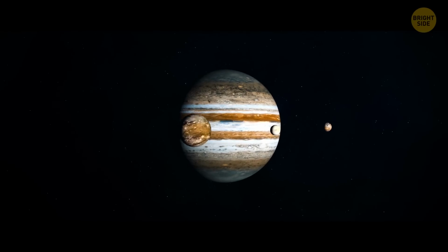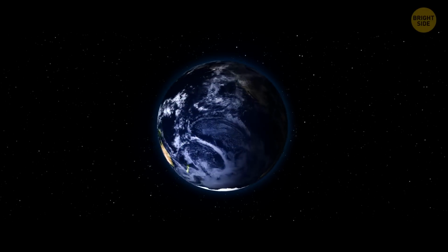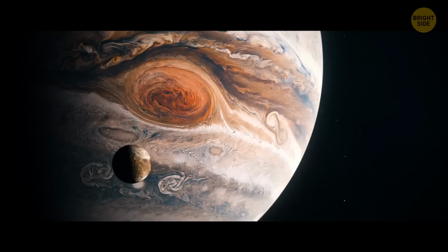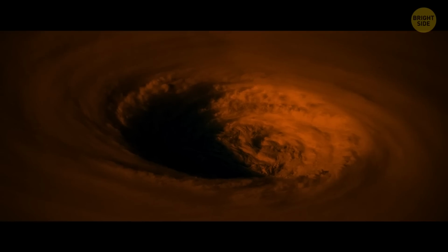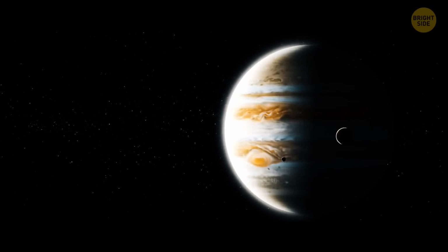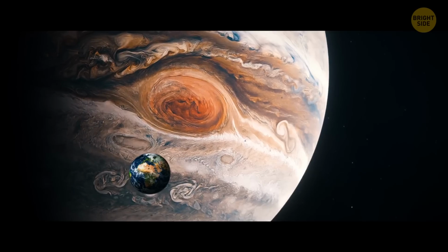Now, Jupiter is the largest planet in our solar system. To give you an idea, the Earth would be just the size of a grape if Jupiter were the size of a basketball. It also has the largest storm we can perceive. That's known as the Red Spot, a place twice the size of Earth that has hurricane-like storms that have been going on for hundreds of years. Now, by the time you're done watching this video, you can expect the storm to still be going at it. Since the planet is huge, gravity must be quite strong here. It also has many moons, some of them larger than our little Earth.